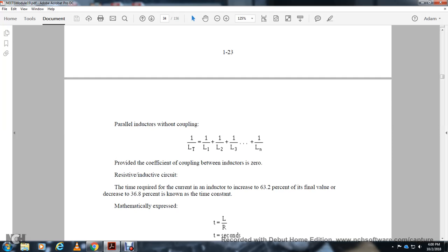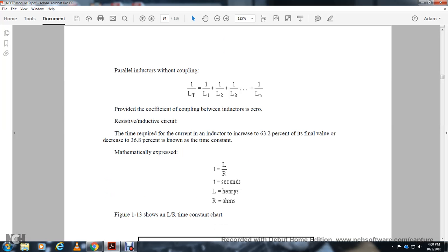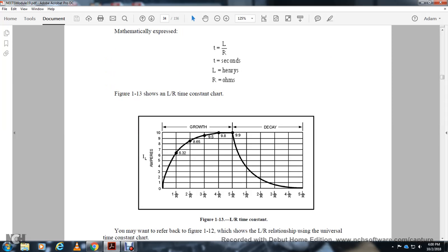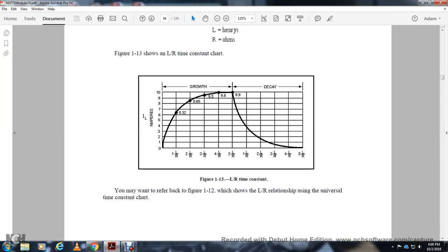Provided the coefficient of coupling between the inductors is zero. For a resistive inductive circuit, the time required for the current in the inductor to increase to 63.2% of its final value, or decay to 36.8%, is known as the time constant, mathematically expressed as time in seconds equals henrys over ohms. Figure 113 shows the inductive resistor time constant chart. You may want to refer back to figure 112, which shows the inductor resistor relationship with the universal time constant chart.